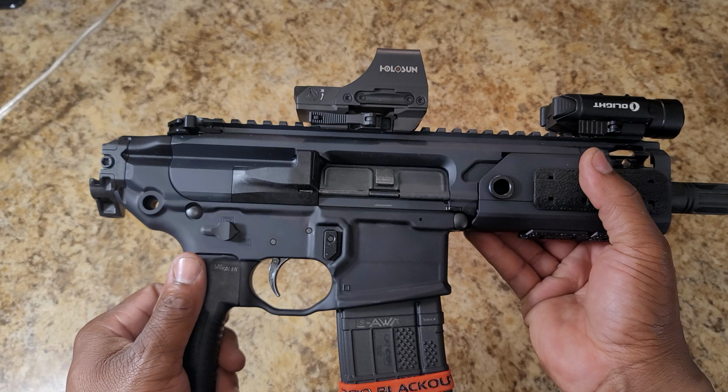300 blackout variant is the one I went with. I definitely wouldn't go with a 5.56. I mean, after all, this is a 5.5 inch barrel. Speaking of that, let me get into the specs, might as well, real quick. This is a quick video. I haven't had a chance to shoot this yet.